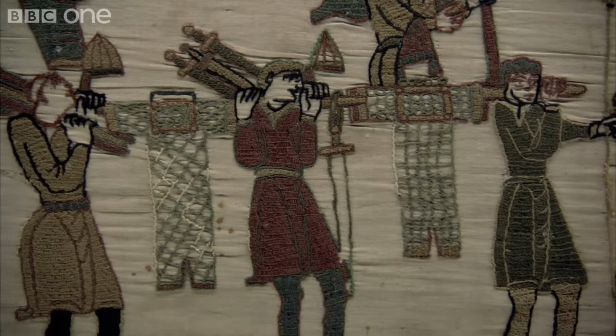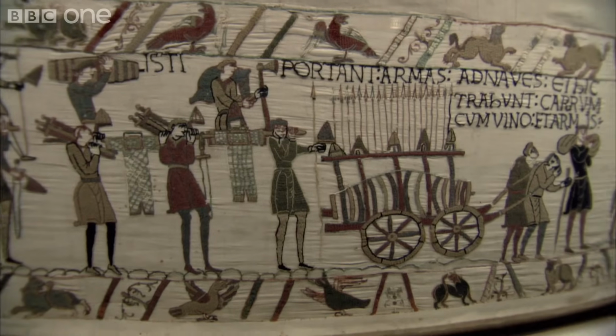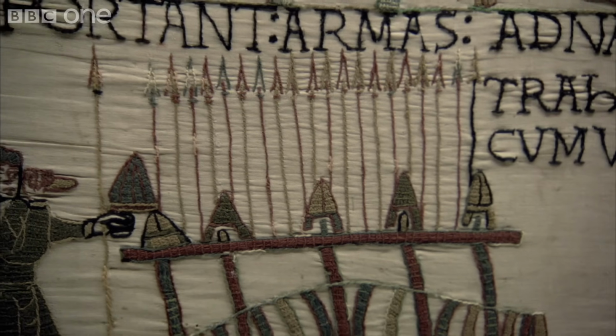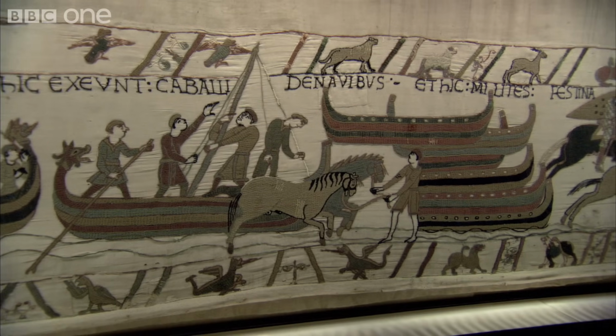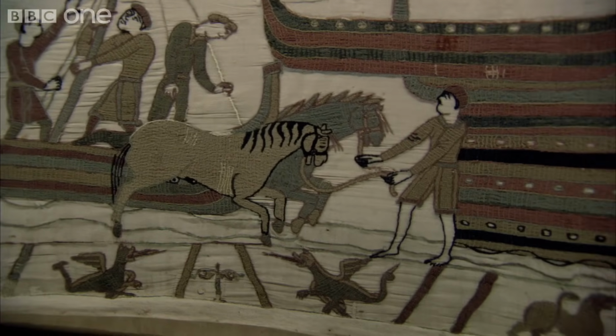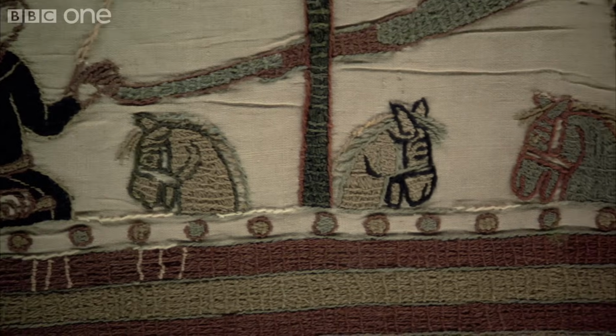Putting aboard suits of chainmail, needing 2 men to carry them. And spears, arrows. And the last stage is to get the horses on board these long ships. Very tricky, and they don't look particularly happy.